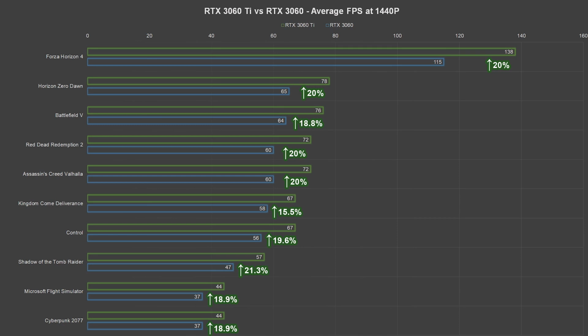Okay, now let's take a look at how the RTX 3060 Ti compares to the other 3000 series graphics cards in terms of FPS for games. So let's take a look at the 3060 Ti against the 3060 at 1440p. As you can see, on average, I would say the RTX 3060 Ti is 20% faster than the RTX 3060.